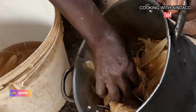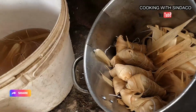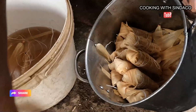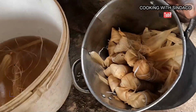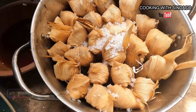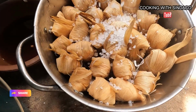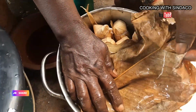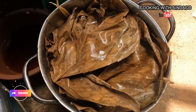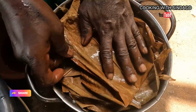You place them vertically, so that this will prevent water from entering. So, a vertical arrangement. We added salt to the saabo. Then you cover it with some of the leaves like that, and you add water to it, then it goes on top of the fire.